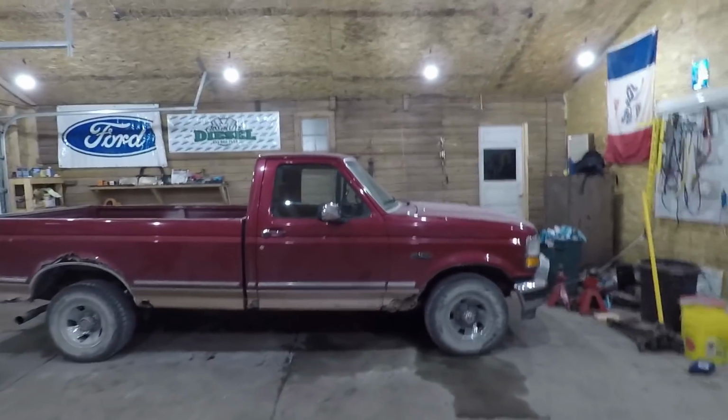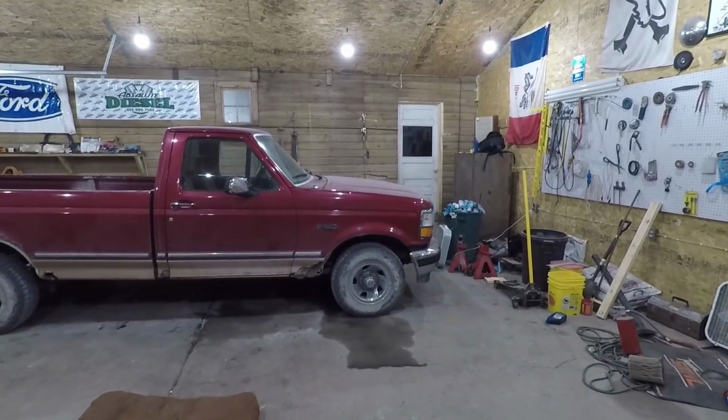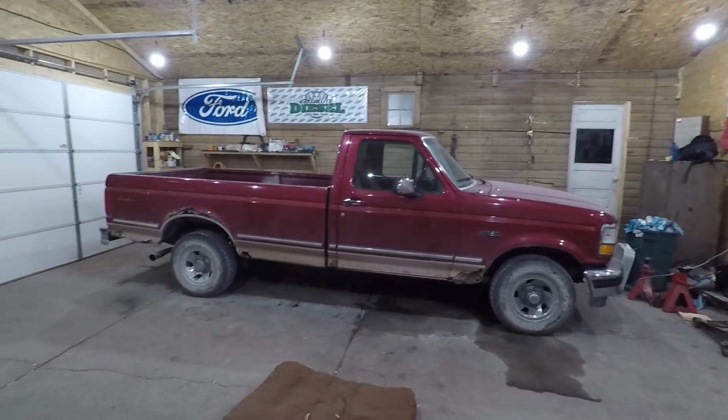And this truck does need it. A little saggy in the front. Looks more like a two-wheel drive than a four-wheel drive. So that should help that situation. So that's all I've got right now. We're gonna get things going on the truck, just getting things lined up right now.